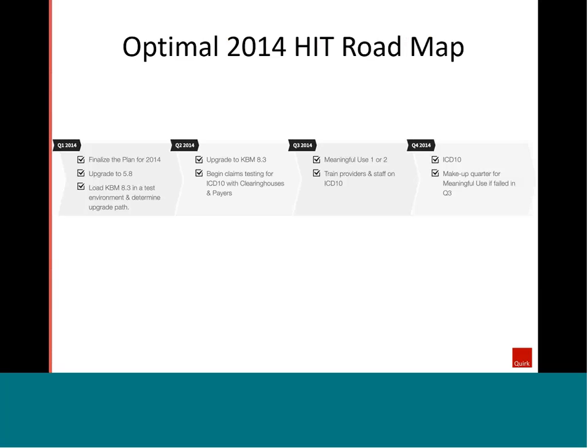So before I get started, I wanted to go over what we've been recommending as the optimal HIT roadmap for 2014. Obviously, each organization has its own unique needs, but just in terms of all the different deadlines that we need to be aware of for 2014, we feel that this is the right sequence and the right timing for each of the activities that need to occur between now and the end of the year.